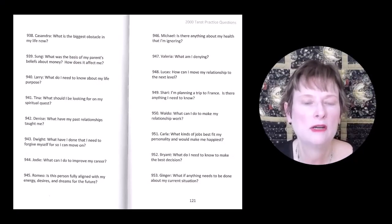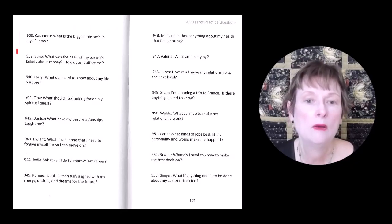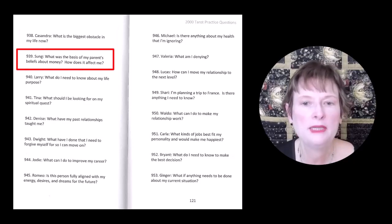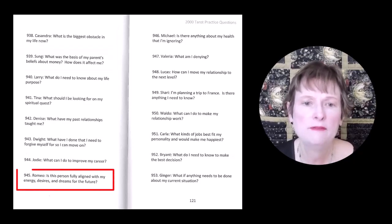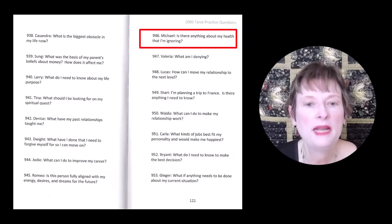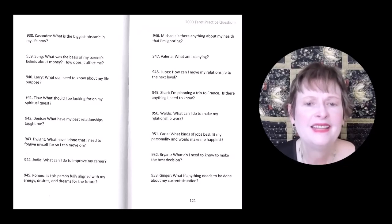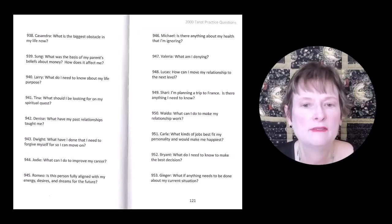Some of the questions are, what is the biggest obstacle in my life right now? What was the basis of my parents' beliefs about money and how did it affect me? Is this person fully aligned with my energy, desires, and dreams for the future? And is there anything about my health that I'm ignoring? These are great starting questions if you want some ideas for readings for yourself.